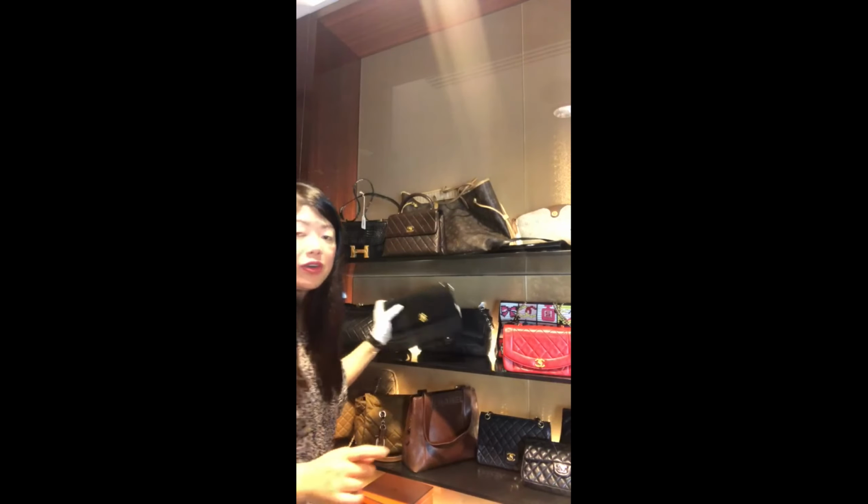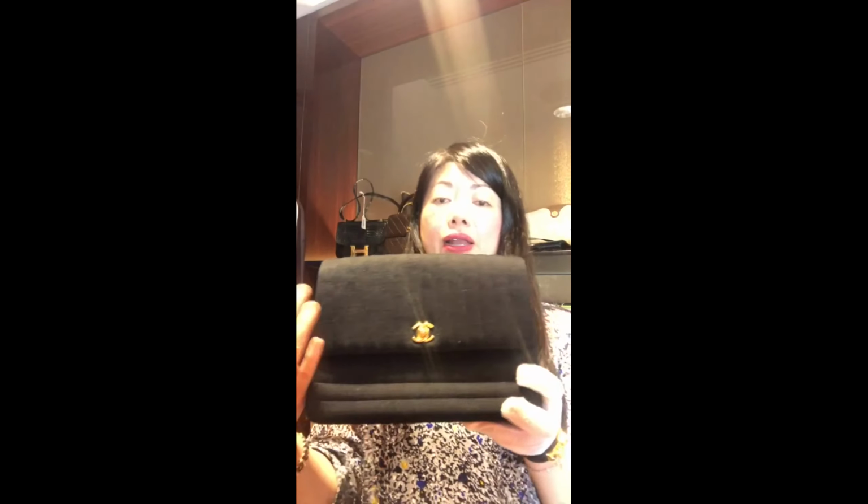Now we've got lots of different styles of vintage classic flaps. So I'll start with a jersey version. This is a beautiful jersey version here, and this is 1,800. I think that's a very, very good price. Just love it.